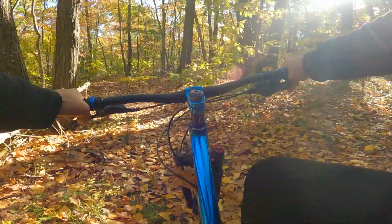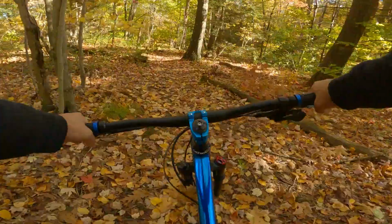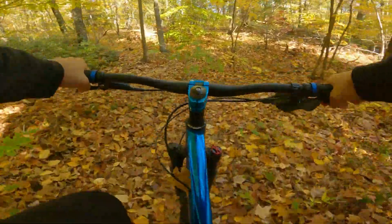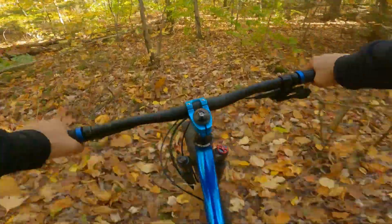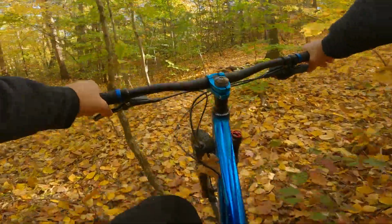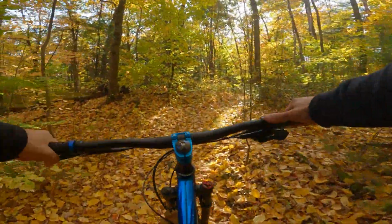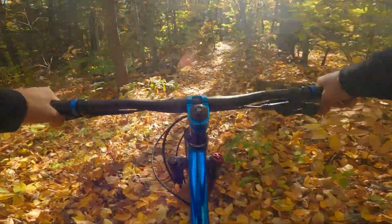I gotta say, guys, that these trails in Granby are better maintained than the ones in Ludlow. I gotta give you that, because even though on the last video there was a bunch of trees in the way, these trails are actually named. Like, they have a sign up on the tree where the trail is named, and it's way better to keep track of where I'm actually going.